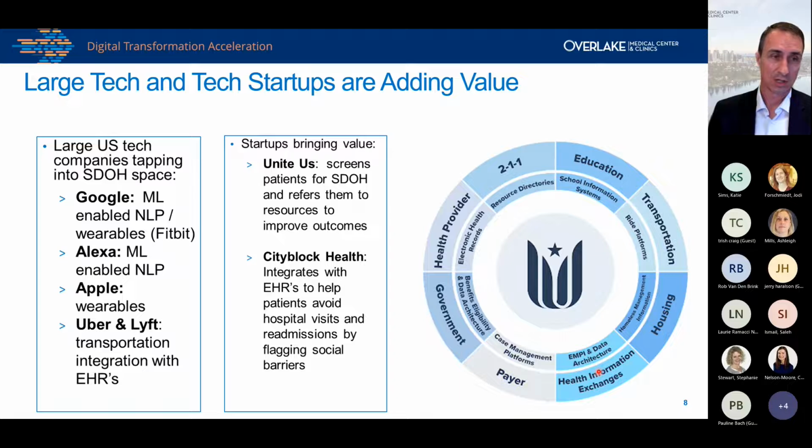So that's coming along. The rest of the other half of this diagram is not there yet, but it can be. And this is where we're going to focus a lot of our digital transformation efforts over the next many years, around pulling information from resource directories.